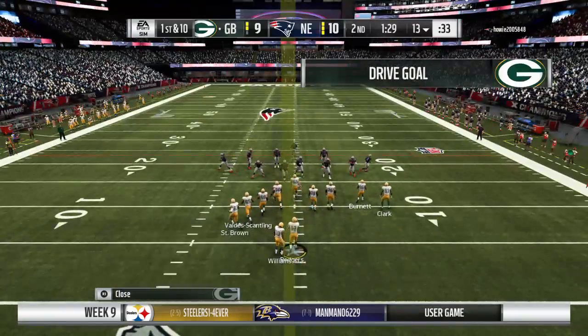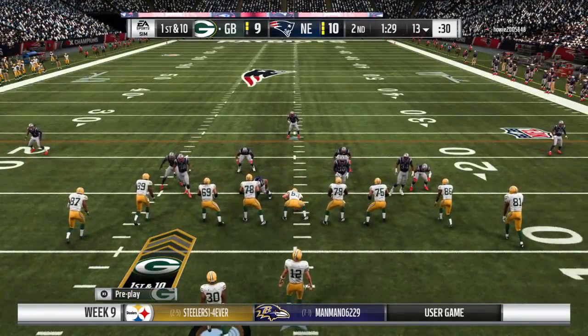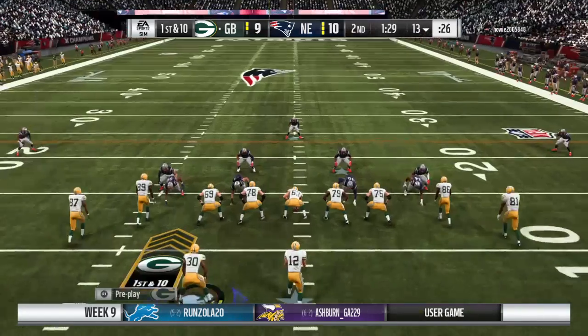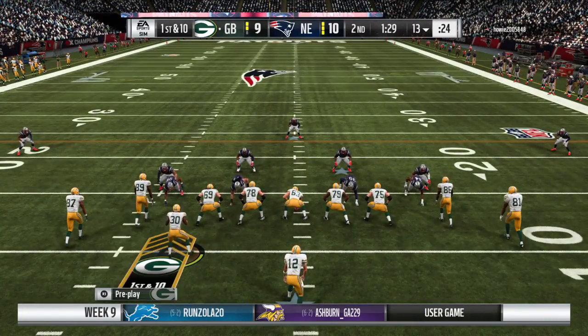Let's go, hey, let's go, come on. Jump out! Hey, check 26! Hey, check 26! Over. That's fine, inside.